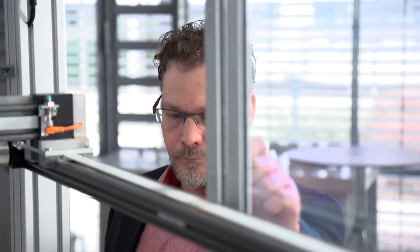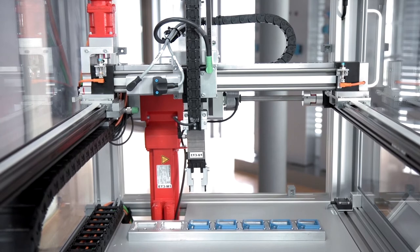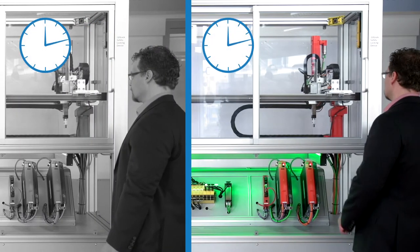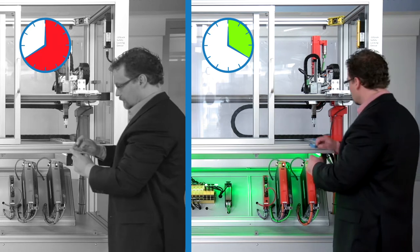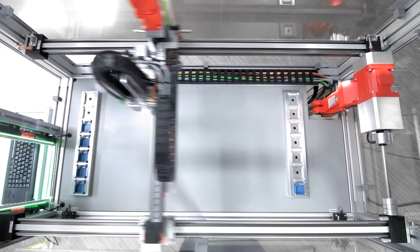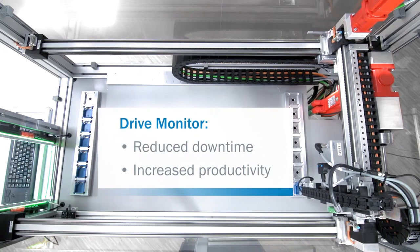If the operator needs to reach into a machine for maintenance or modification work, he is exposed to dangerous machine movements. The drive monitor's task is to avoid this danger. In contrast to conventional solutions, protective doors can open immediately after the drive monitor has detected that the machine has stopped, and not only after a predetermined time. For machines that require frequent intervention, the drive monitor helps reduce machine downtime and maintain high productivity levels.